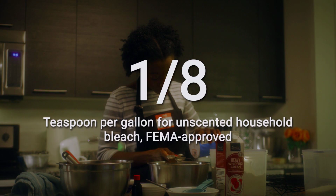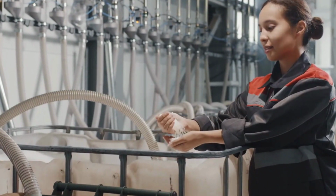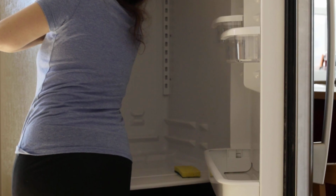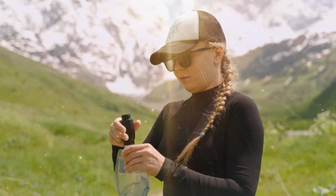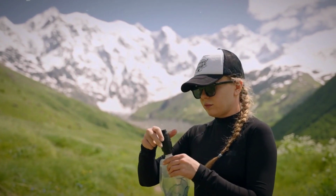If you cannot boil, plain unscented household bleach at 8 drops per gallon, or about 1/8 of a teaspoon per gallon, is the FEMA-approved backup ratio. For longer-term storage, pool shock, which is granular calcium hypochlorite, is a more concentrated and shelf-stable alternative worth researching. And if you have no bleach and no fire, portable options like a LifeStraw or a Sawyer filter can handle biological threats in a pinch, though they do not replace chemical treatment for heavily contaminated sources.